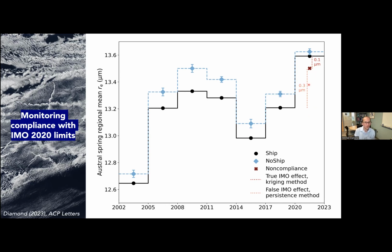So just to show that you actually do need some of these fancy statistics, or you could be pretty substantially misled just by trying to look at time series by themselves. Even though this effect is pretty sizable, it's on the order of natural variability. So that's why we need these more sophisticated statistical methods.